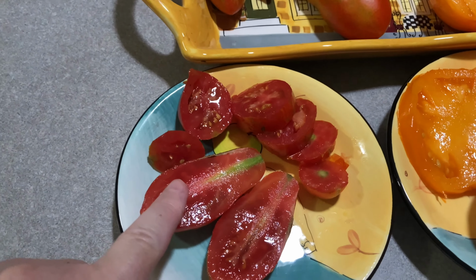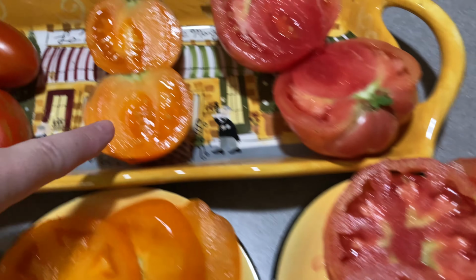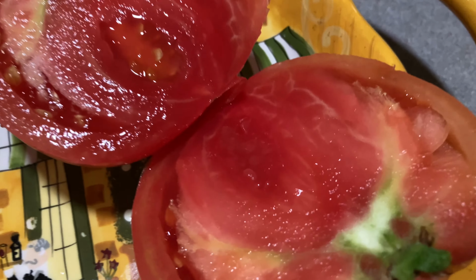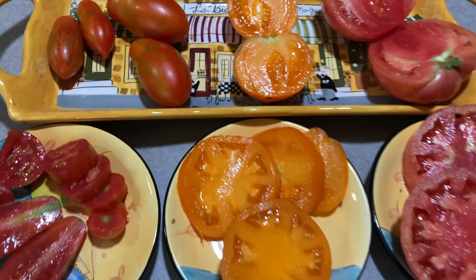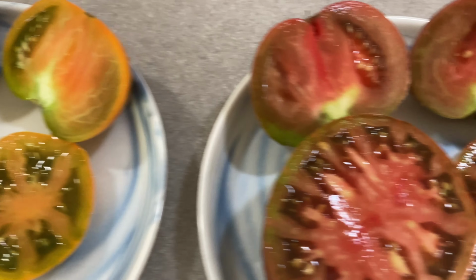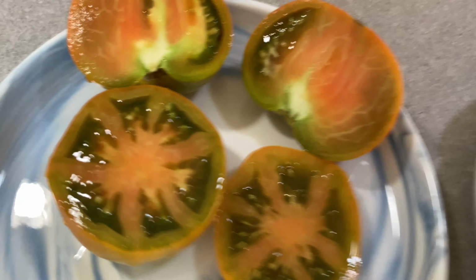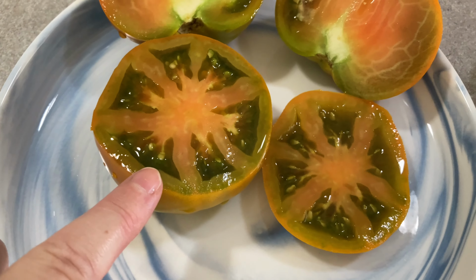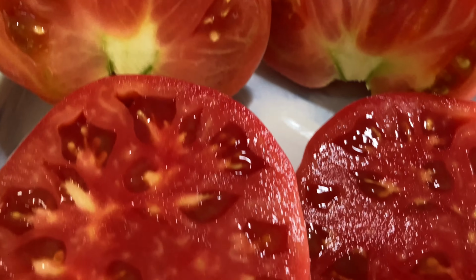Same tomatoes, cut up and down, side to side. Let's have a little bit of a closer look here. Remember, these are the Prairie Fire. This is the Chef's Choice Orange. And this is the Giant Belgium. Thorburn Terracotta, Black Krim, Pink Delicious. These are cut up and down, side to side.